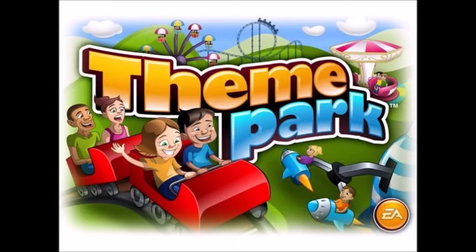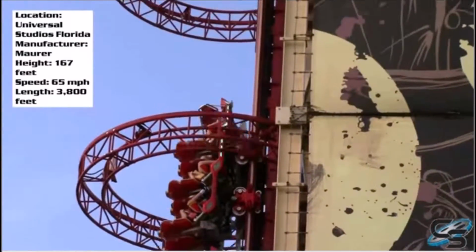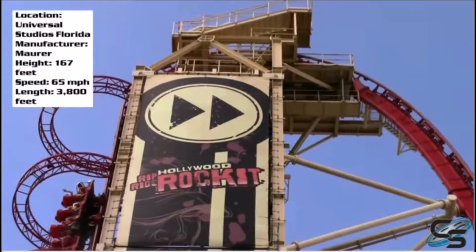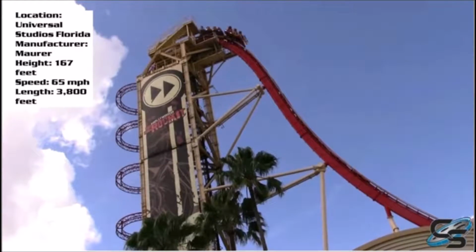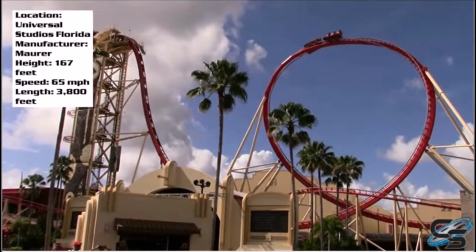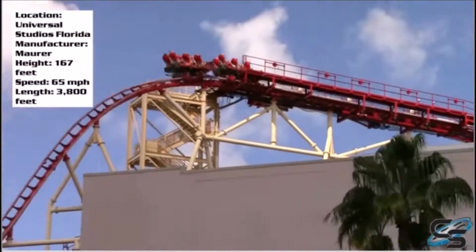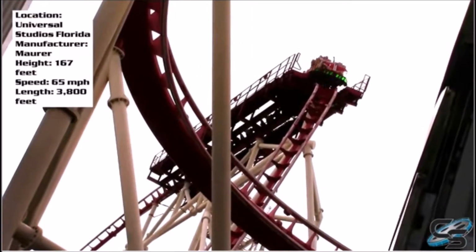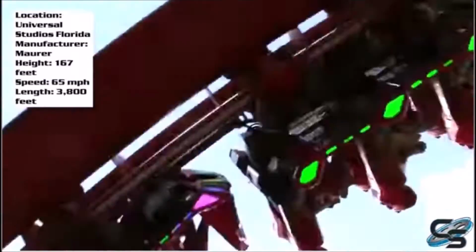We actually chose this one because we were both on it fairly recently during spring break. Why don't you reveal the name of this ride: the Hollywood Rip Ride Rocket at Universal Studios Orlando. Not Islands of Adventure, but the actual Universal Studios Orlando park, the first park. Not Universal Studios Hollywood, that's a different thing altogether. I think there's a theme park there too, but we won't get into that, because we haven't been to it.